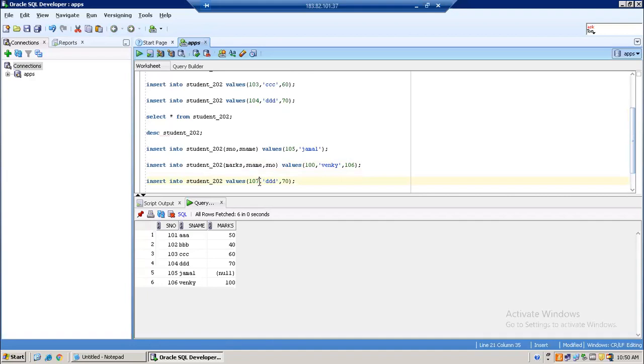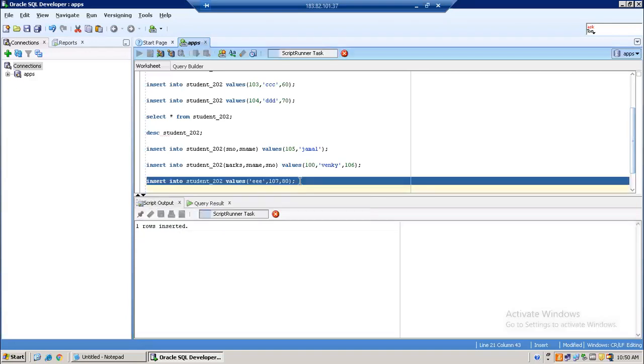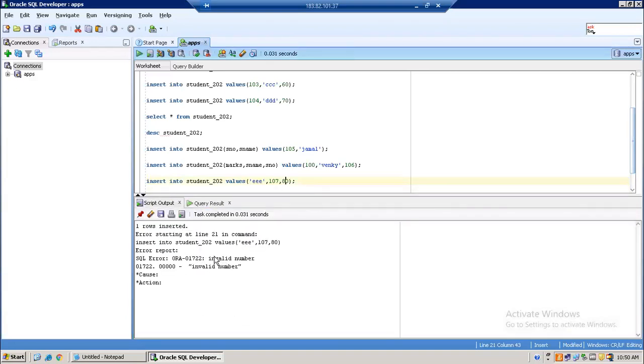Suppose you are passing in a wrong way, then it will give an error like this. The first column is student number, but we are passing characters, so it says invalid number. For the corresponding column, the corresponding value will be inserted. Otherwise, it will throw an error.